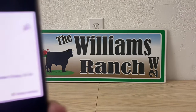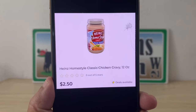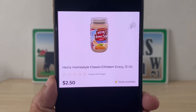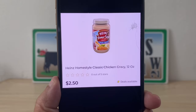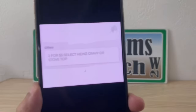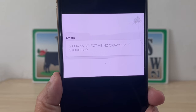And the first one is going to be on the Heinz Homestyle Classic Gravy. I wanna say there's chicken, beef, I'm not sure, but there's other flavors. These are the 12 ounce jars, and these retail at $2.50. There's currently a Dollar General store offer of 2 for $5. So let's go on ahead and grab two.